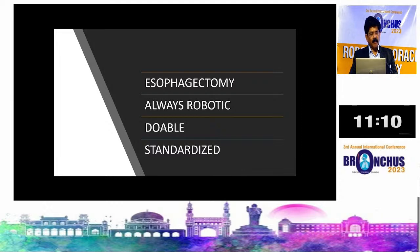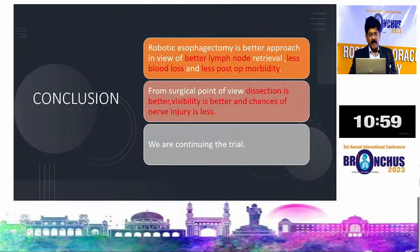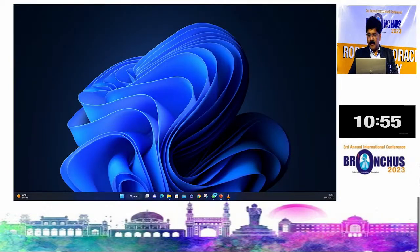And we always do robotic esophagectomy. We never do unless and until budget is an issue, and it's quite doable and it's quite standardized. We never use a double lumen tube, because we found there's no need of doing one lung ventilation at all, and we use a prone or semi-prone position. And this is the prone and semi-prone position. I'll just show the video.